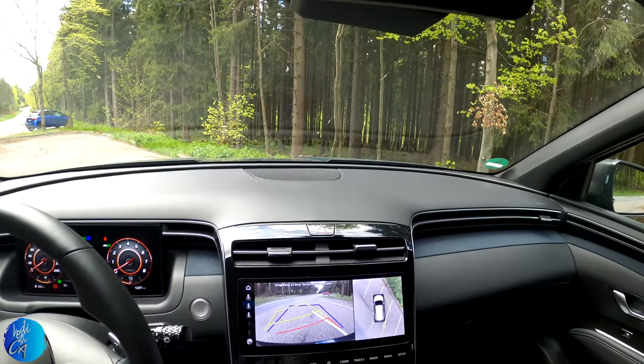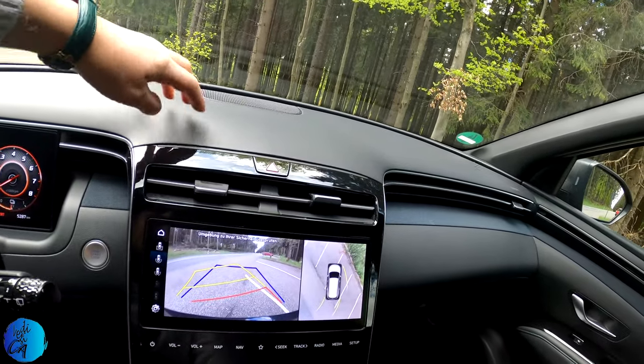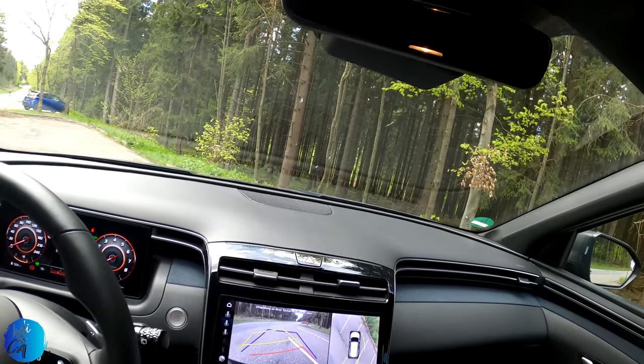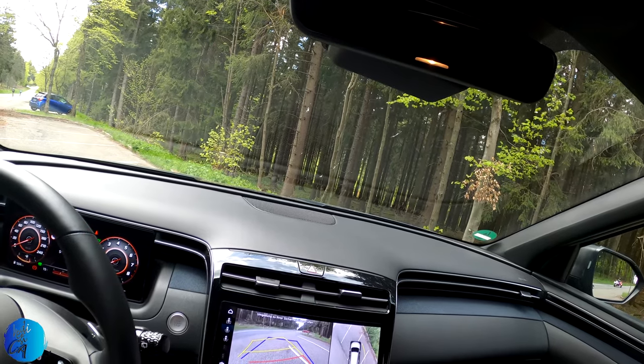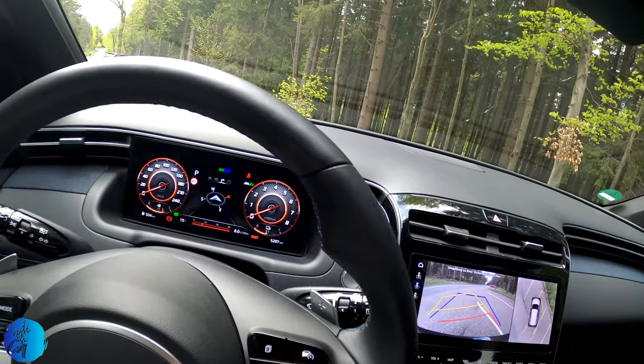But as I was saying, a minus for me is the materials that they use, from the vibrations, the noises are here for this. So unfortunately, they did not improve this too much.